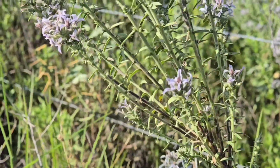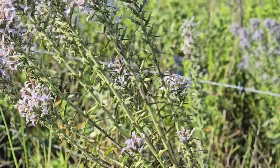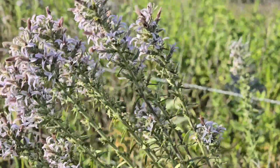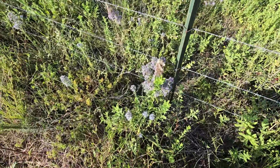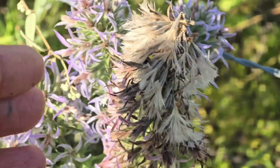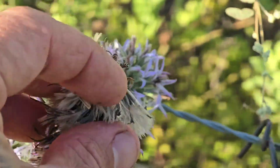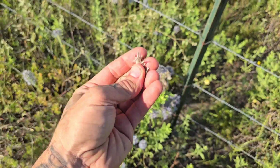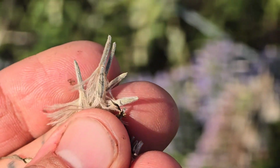Oh, God. Look at that thing, man. I hope somebody's growing this. Let's go look for some seed. There you go. See, most of the seed is going to be maturing in another month or so, but we've got this one maturing already, so I'm going to collect this.